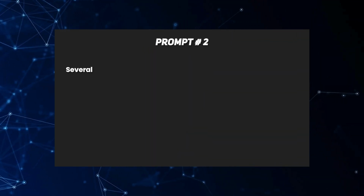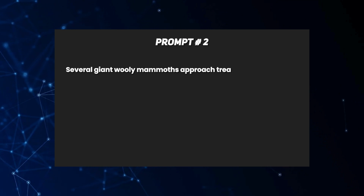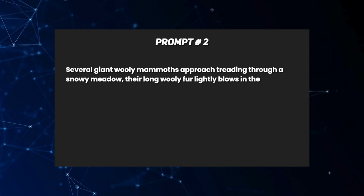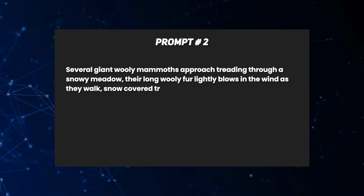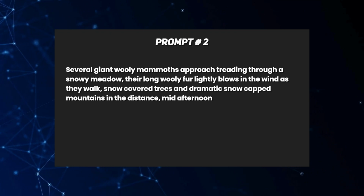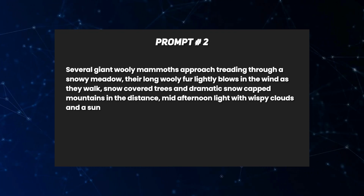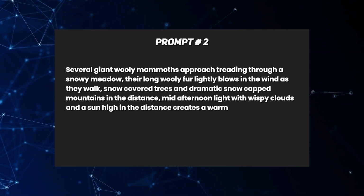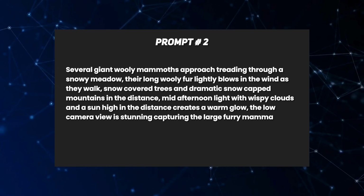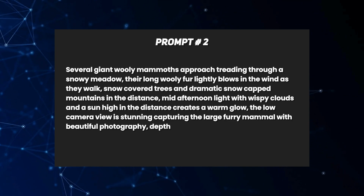Next up, several giant woolly mammoths approach treading through a snowy meadow. Their long woolly fur lightly blows in the wind as they walk. Snow-covered trees and dramatic snow-capped mountains in the distance. Mid-afternoon light with wispy clouds and a sun high in the distance creates a warm glow. The low camera view is stunning, capturing the large, furry mammal with beautiful photography, depth of field.